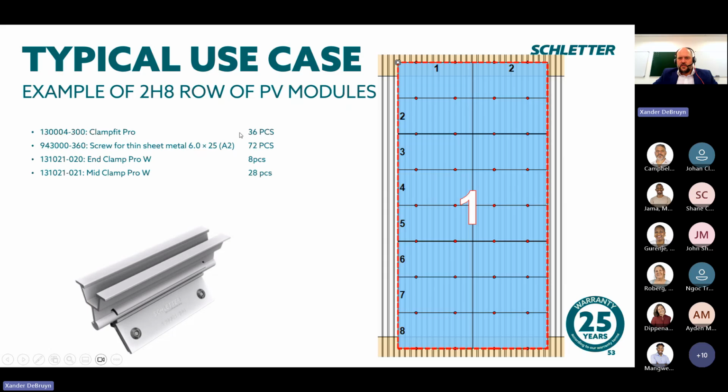So we've got 36 clamp fits. Each one also uses 2 of the bimetal ETA screws. So that's 72 screws. And you've got your ends, and the sharing ones use the mid clamps. So very simple, very straightforward, fast and easy system to use.